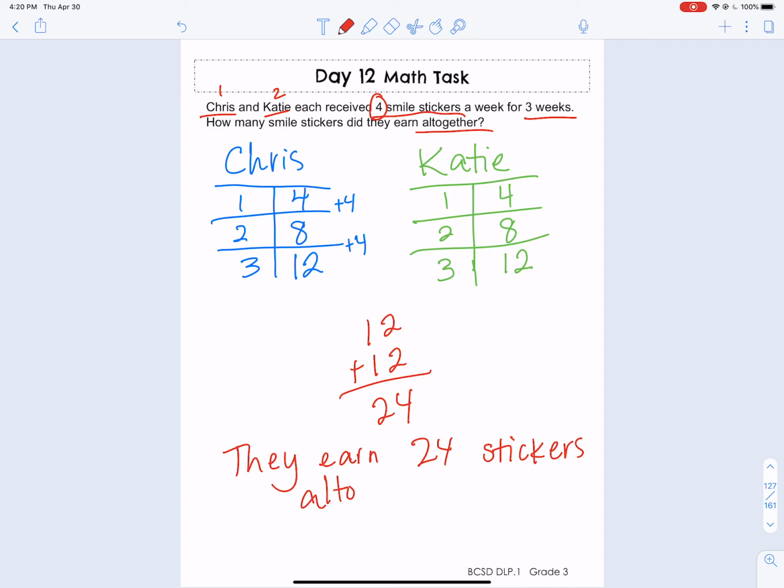all together. It's always really nice to include a wrap-up sentence to explain the math that you did, so that your answer is stated in words as well as with a strategy that you used to solve the math problem.